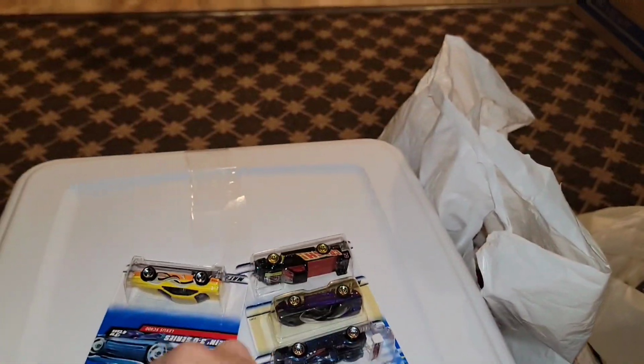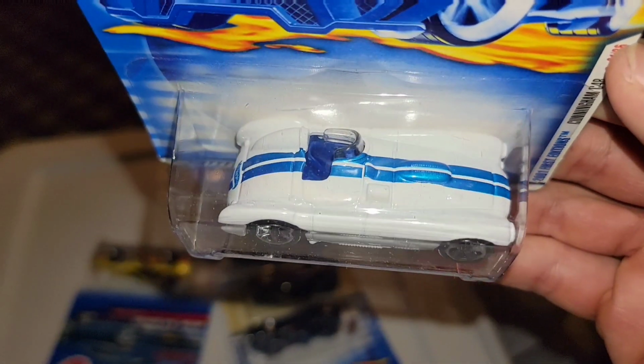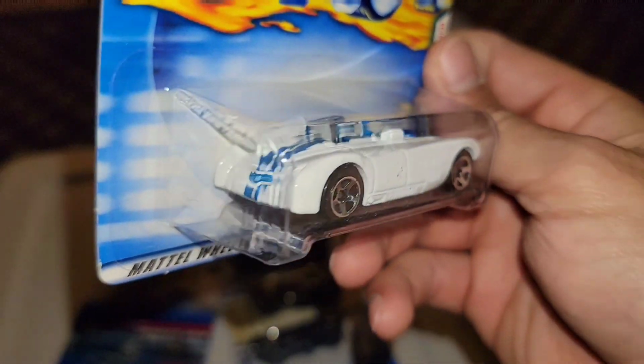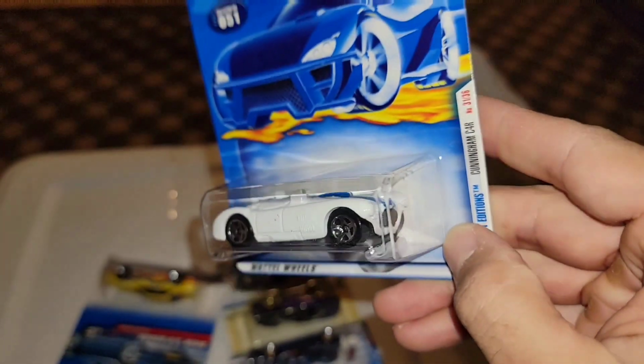Both number 70s. And this one right here, guys, the Cunningham C4R 2001 first edition. Check this out, guys. Beautiful white enamel. You got the chrome 5 spokes all the way around and those nice blue metallic stripes running down the center. Just really captures what it is.